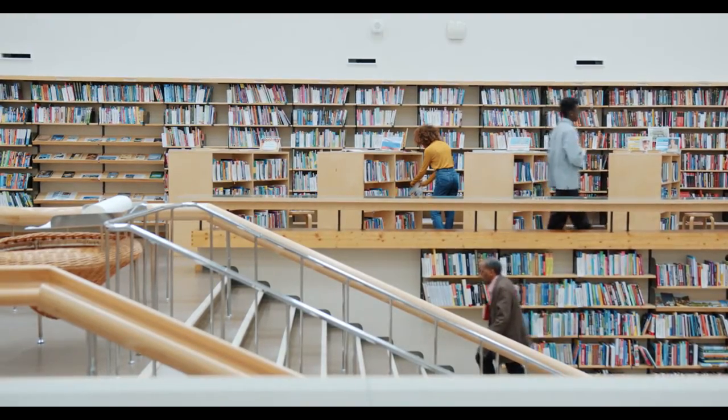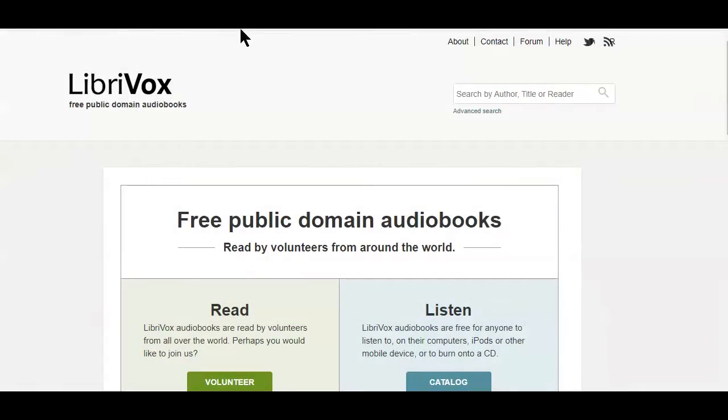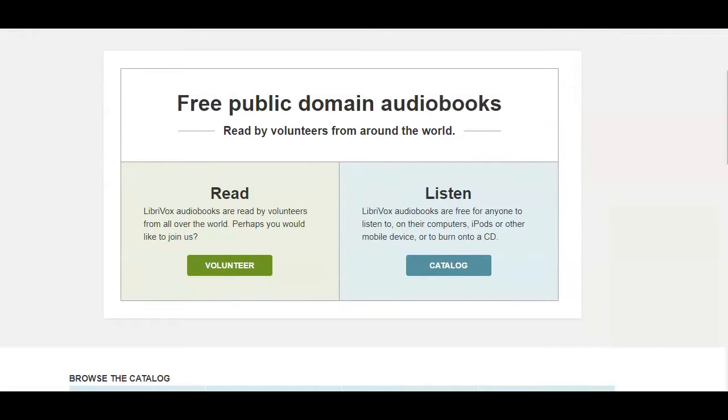Here are some examples of free audiobook public domains you can start with. Top of the list you have LibriVox, which is a non-commercial, non-profit and ad-free public domain project where volunteers record books that are already in the public domain into audiobooks.